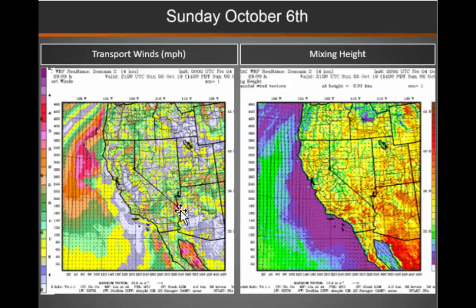And again, on Sunday, you can see where those gusty winds will be located over southern areas of the Great Basin, with most wind gusts between about 20 and 25 miles per hour. Elsewhere, generally light to moderate winds. Mixing heights will remain moderate region-wide on Sunday.